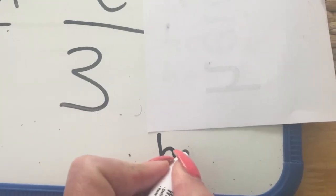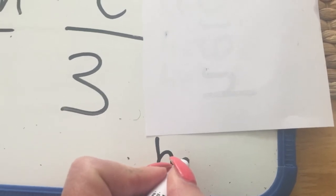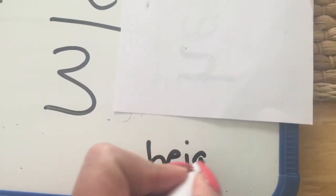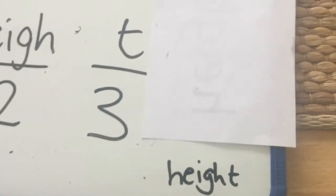Can I do it on my own? Let me have a go. Oh, I can't remember what was that first little bit. Let me turn it over. Oh, yes, it was E. I. Tight. And just keep practicing.